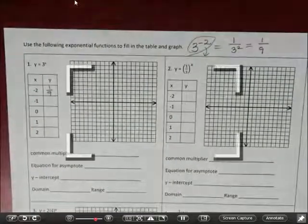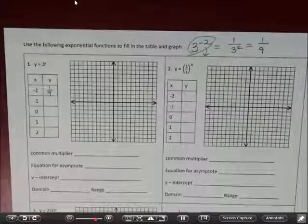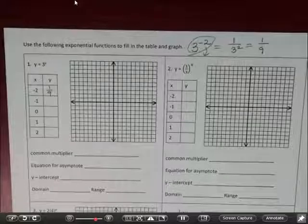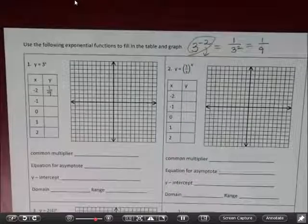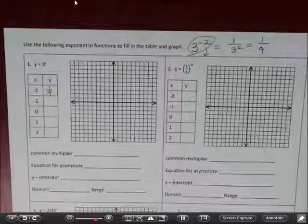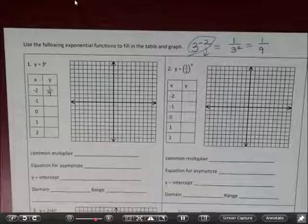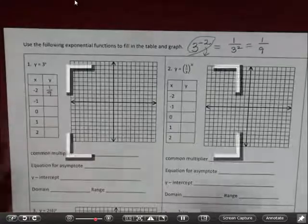You're going to move whatever piece the exponent is attached to. In this case, 3 is the base for this problem, so I have to move the piece that the exponent is attached to. If it was x to the negative 2, that's what would have come to the bottom. But this is 3 to the negative 2, so it flips to the bottom. Okay? So your base and the exponent travel together.